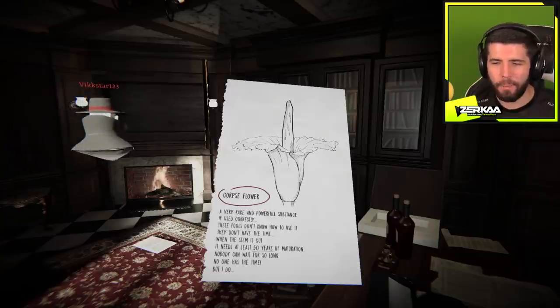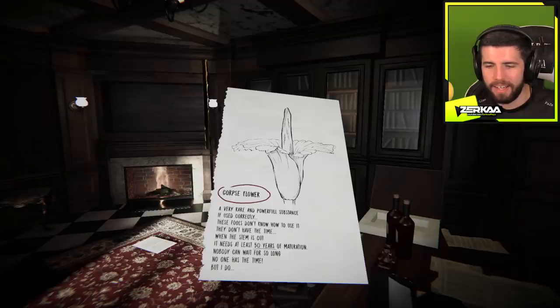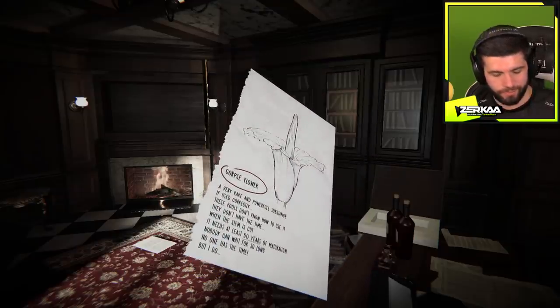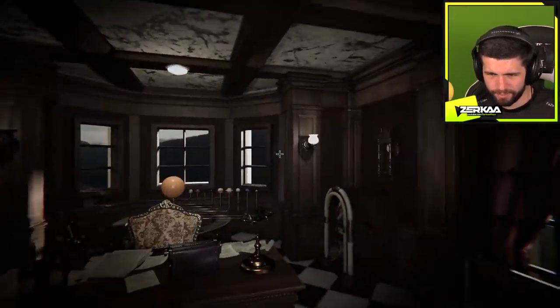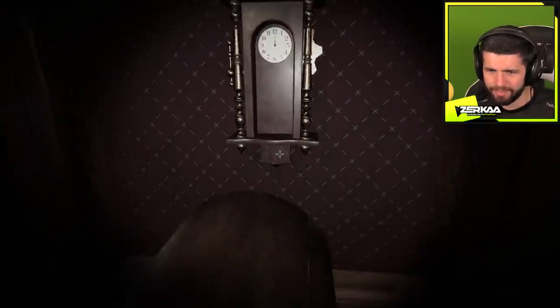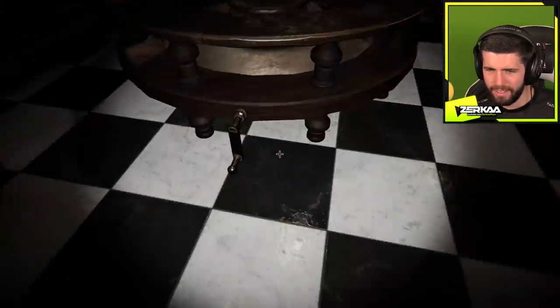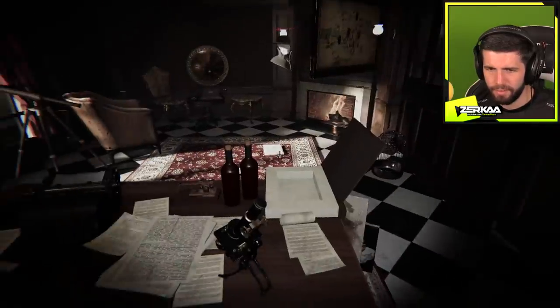Is it a very rare and powerful substance? If used correctly, these fools know how to use it. They don't have the time. When the stem is cut, it needs at least 50 years of maturation. Nobody can wait for so long. No one has the time, but I do. Weird flex, but we got a clock. He has the time. It's 12, mate. This wouldn't be here. Can't turn these around. No, not until they're finished. This wouldn't be here for no reason.